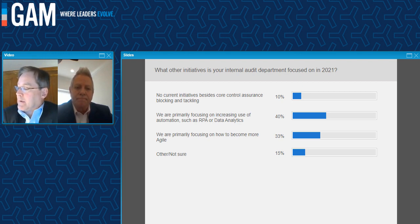Yeah. And I did notice through the polling that certainly the largest initiative that people do have right now is going forward with potentially an RPA or data analytic type solution. That technology is certainly becoming more and more applicable to internal audit and a great tool for departments to use. I noticed that the second item there was about moving to more agile, and we certainly see utilization of technology and leveraging technology as a great tool to help departments become more agile.